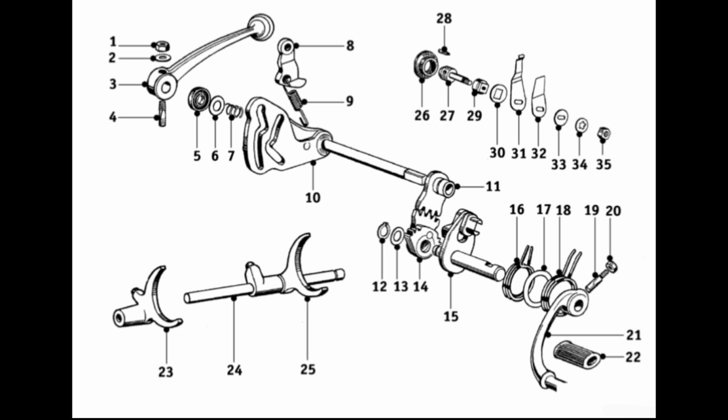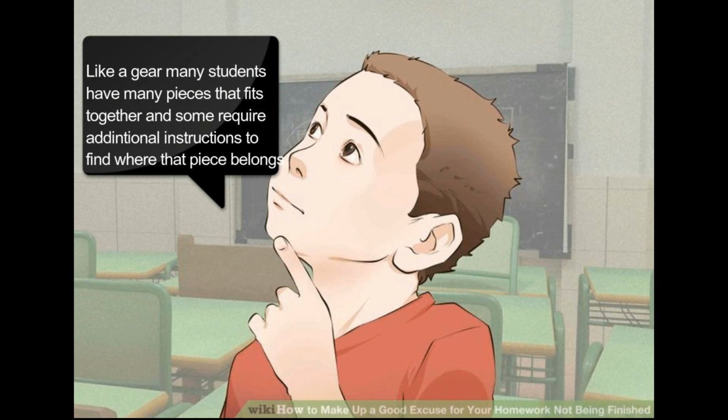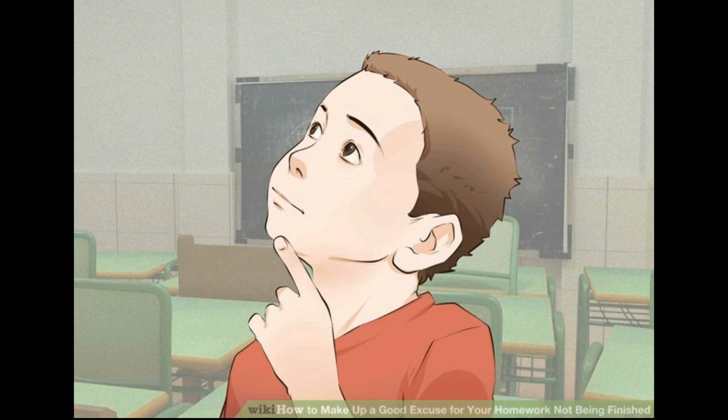For example, a gear shift system. Like a gear shift, many students have many pieces that fit together, and some require additional instructions to find where that piece belongs. One of the greatest ways to understand how parts and wholes make up a system is to talk to other students around you and learn together. Whatever happened to the idea of allowing students to learn from one another, regardless of the learning comprehension level? In the past, special education often segregated students with disabilities for the purpose of specialized instruction.